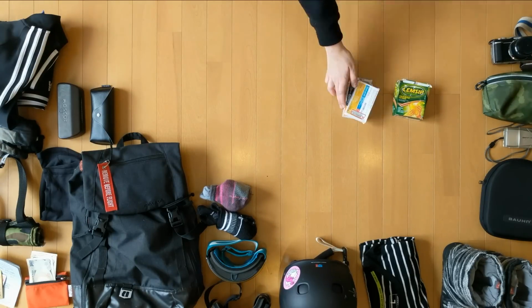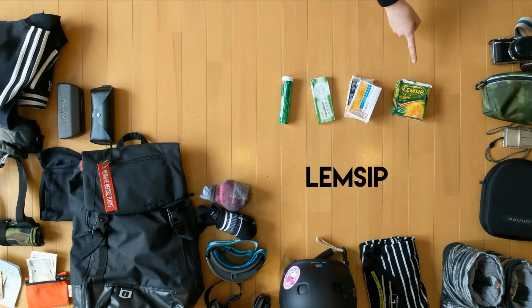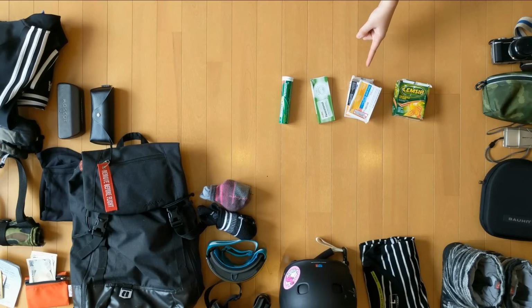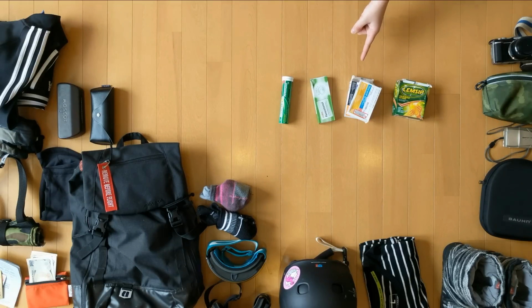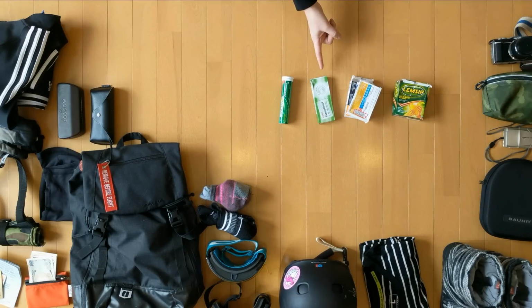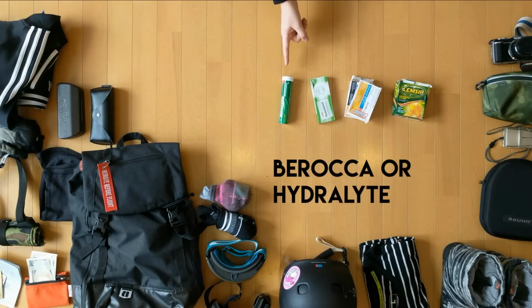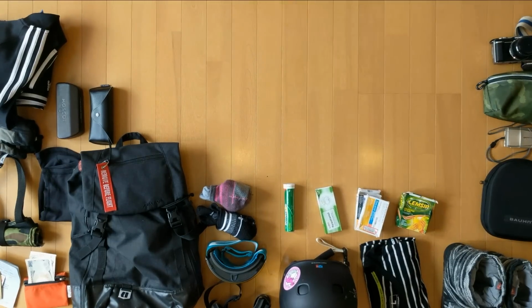The next few items are probably the most essential for your first season in Japan. First up is lemsip. Cold climates equals runny noses and sore throats. Depending on your job, you could be mingling with a lot of different bacteria. This also goes for cold and flu tablets. They're hard to get in Australia, but even harder to get here. Painkillers are really essential. You never know when you're going to get a headache or hurt yourself, so it's a good idea to bring a couple boxes of these too, and also Berocca and Hydrolite, just to stay hydrated and to pep yourself up in the morning if you've had a big night.